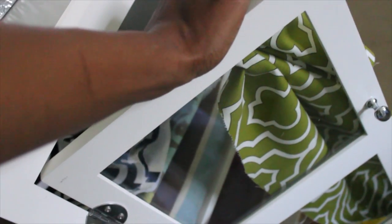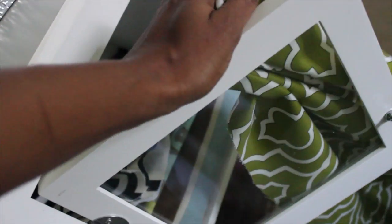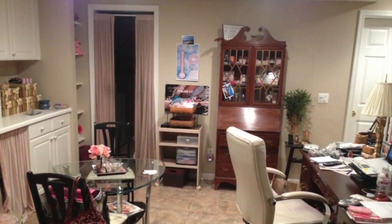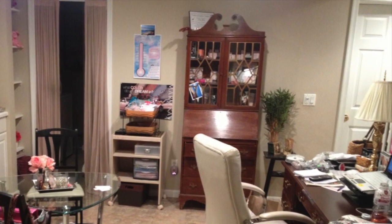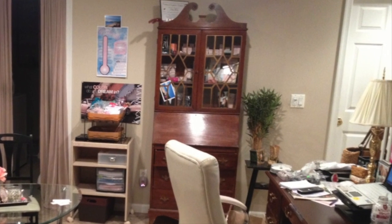This would bring a great boost of color and design to the room, but bigger than that, it will hide everything that you can see inside that cabinet. And that way you can store everything in there, but you don't have to look at it. And I think that it would really update that piece and really make it look cute, and again, bring some color into the space.